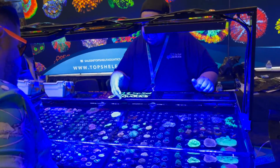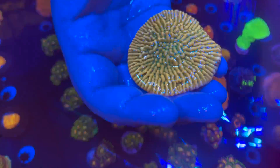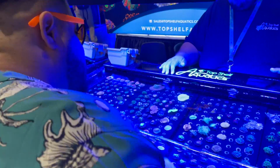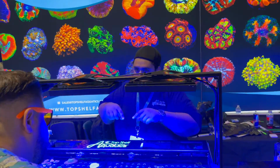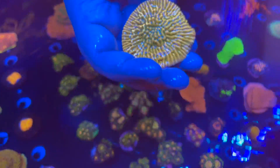The mistake everybody makes is they think, oh, it's SPS, I need to put it up high. Yeah, it's not. It needs to be lower down. If you go to our farm, all of them are on the bottom of the tank. And these plate out? Yep. Okay. So these will plate out like this. The depth spiral, this one here, it's really cool. So that one, it's actually, it plates, but it does a spiral.